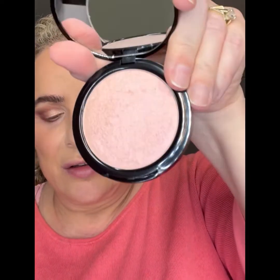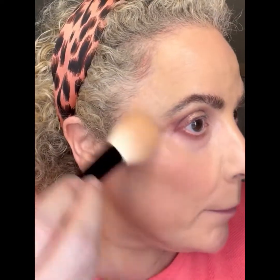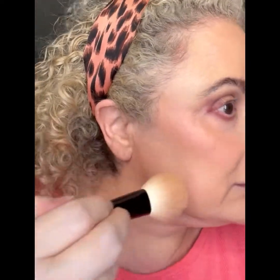So that's that. Now let me go into this Aesthetica Starlight Highlighter. Let's look at this. Oh, that's beautiful. Look at that highlighter. I'm going to take the same brush, run it across, and see what it looks like. Oh, that's really pretty. You guys see that? Very, very pretty. Let me go to the other side. Look at that. Oh, that's beautiful. That's really beautiful.